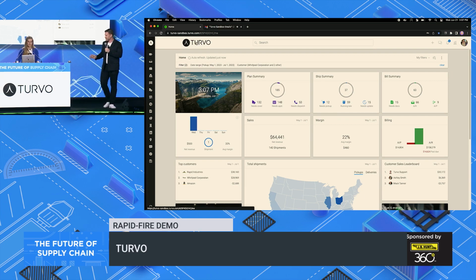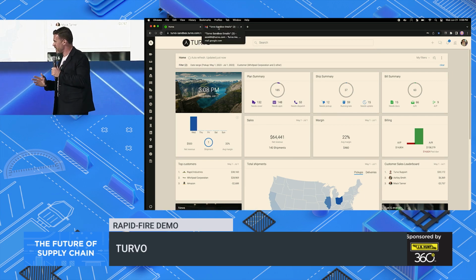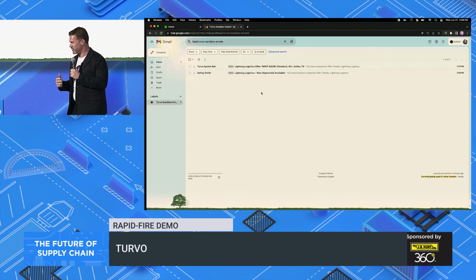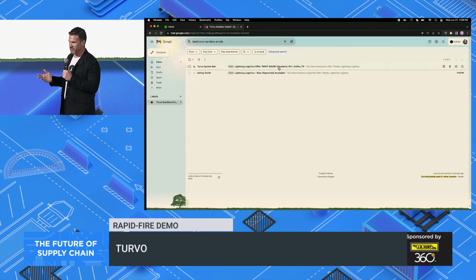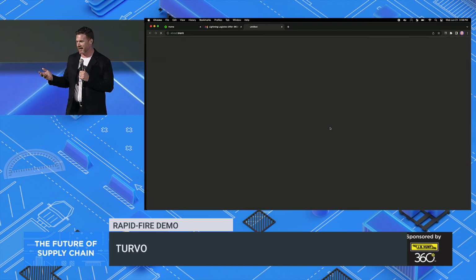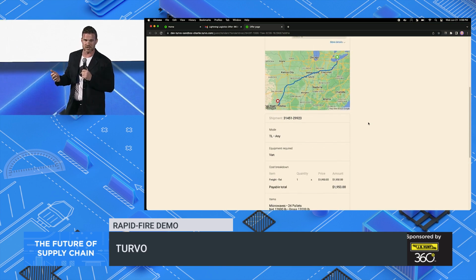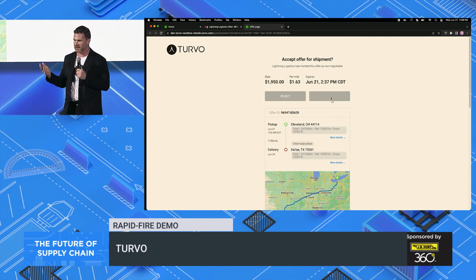All right, now I'm your shipper, and now I'm a dispatcher and I need to accept this freight from you. But instead of a phone call or an email, I already have the offer sitting in my inbox. I can review the details here. I can see what's going on with the shipment, and if I choose to accept, I click the link.